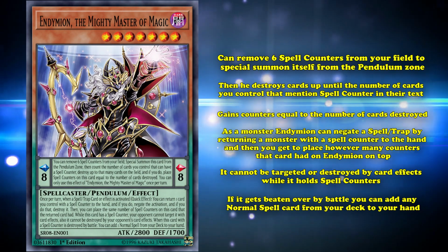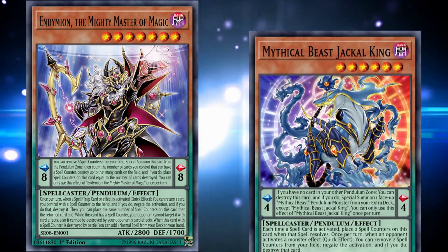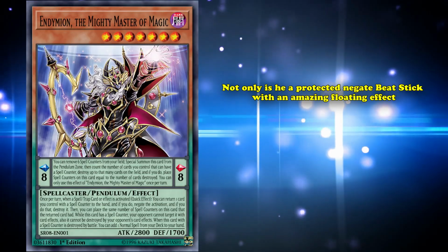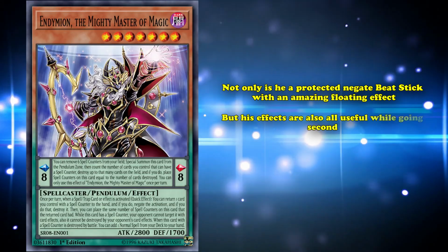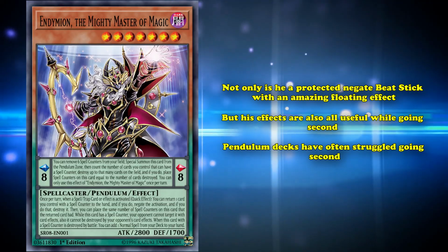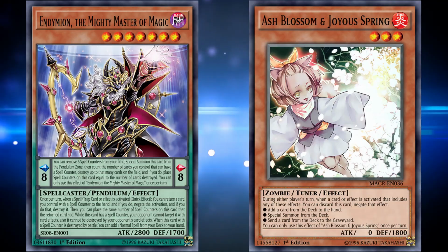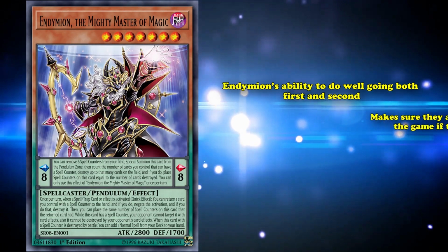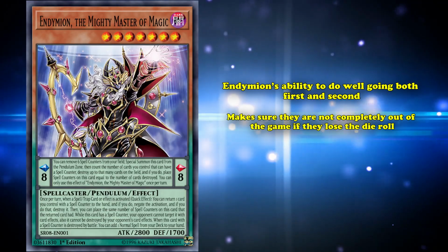Endymion's soft once per turn spell and trap card negate goes extremely well with Jackals, letting you cover all types of cards. Not only is he a protected negate beatstick with an amazing floating effect, but his effects are also all useful while going second. Pendulum decks have often struggled going second due to the little space they have to fit in hand traps. However, Endymion's ability to do well going both first and second makes sure they're not completely out of the game if they lose the die roll.